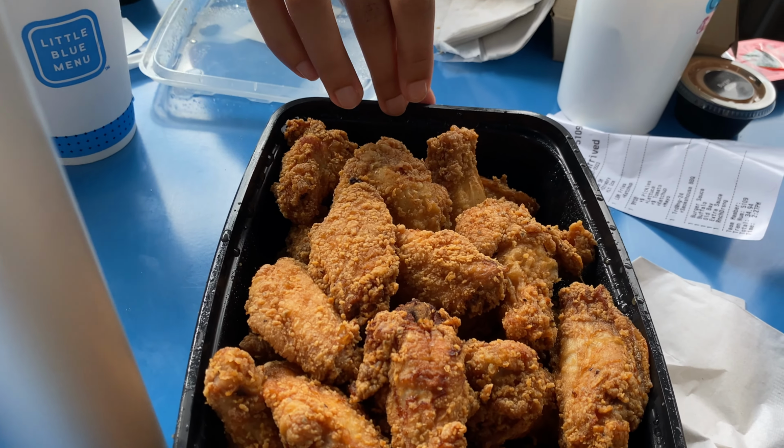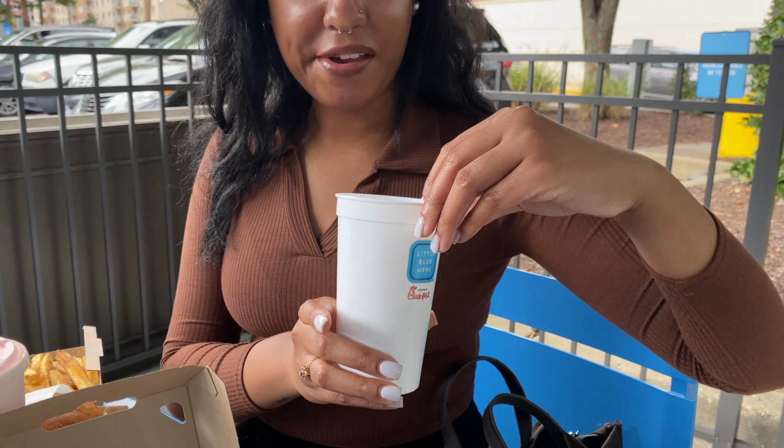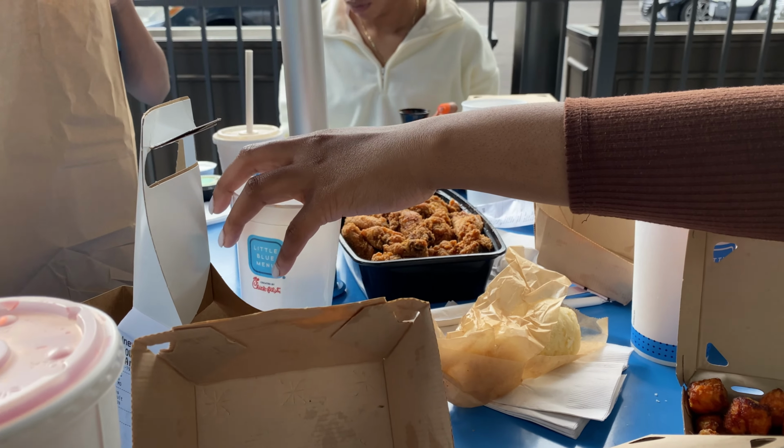And then those are the wings. The wings look good. And they gave me a free cup. Then we got a free dessert. They gave us a Serena's in there. Dessert. Yeah, the free dessert. So we're gonna let you guys know how this tastes. I'm gonna try the fries.